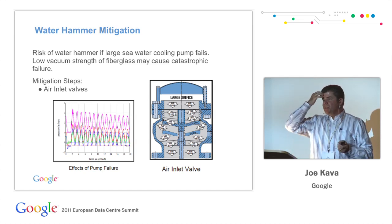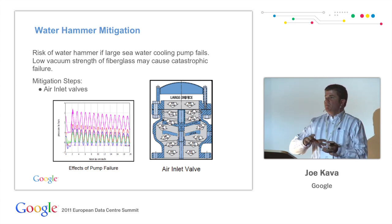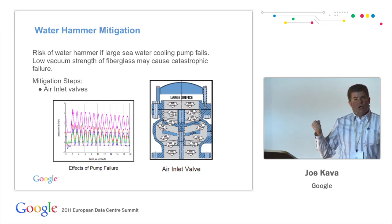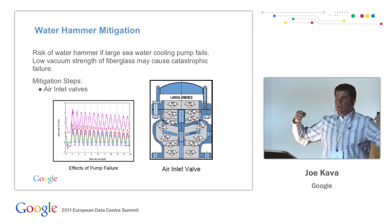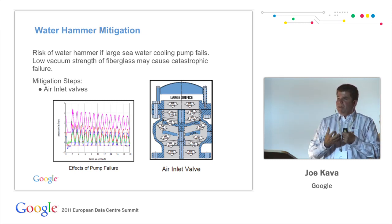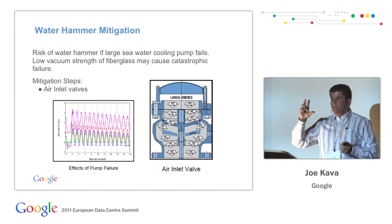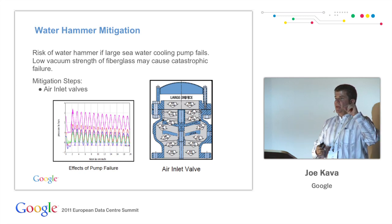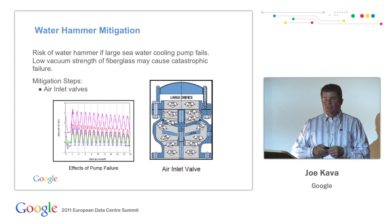What it means is that you can get these pressure waves forming in the pipe. In the event of one of our seawater pumps shutting off suddenly, you can get a temporary vacuum forming in that pipe. And while the fiber reinforced piping is very strong in tensile strength and can withstand a lot of pressure that way, it's not as strong in compressive strength. And so if there was a vacuum to be formed inside that pipe, it could lead to a failure. And so we designed in pressure regulation devices. These are air orifices or air valves to regulate the pressure differential in the event of a seawater pump failure.